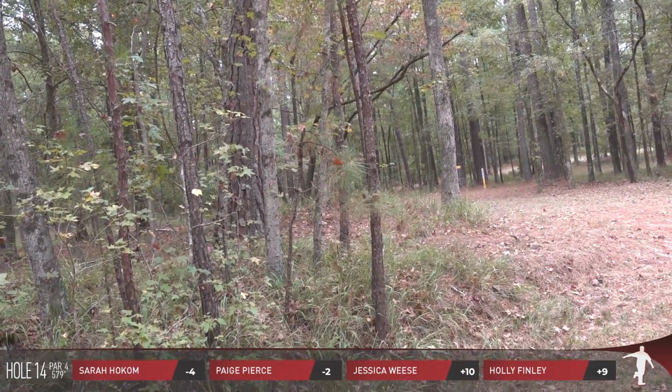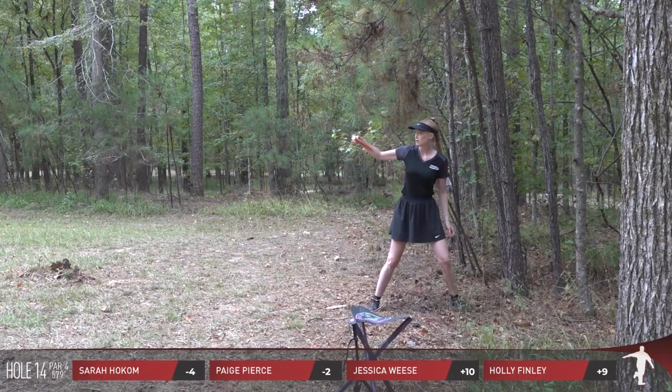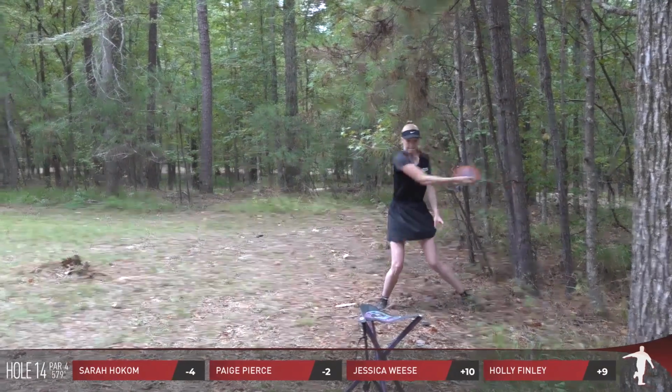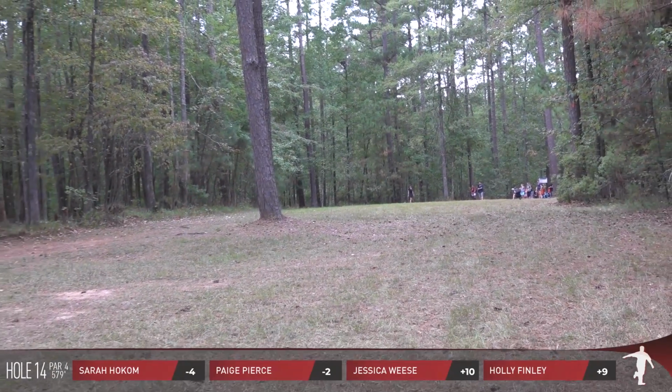The shot shaping on this is so impressive. Gorgeous shot. And as I mentioned earlier, just landing at that corner is exactly where you want to be. And if you make it to the green, that's more of a bonus than a requirement.